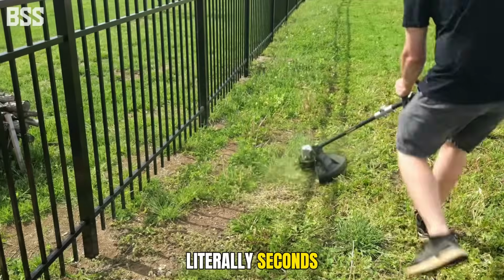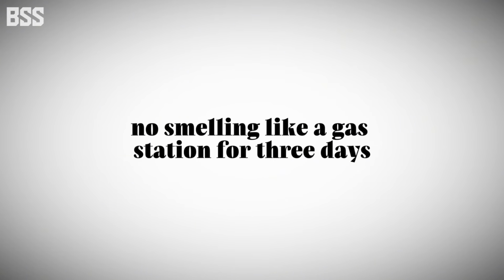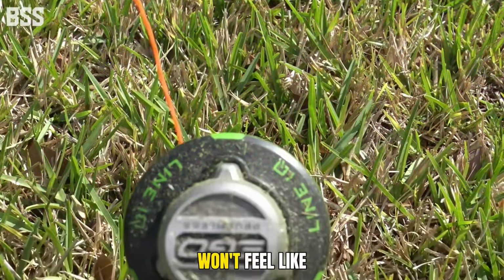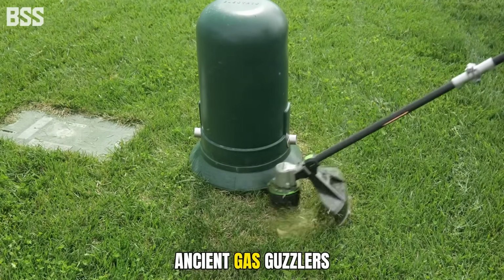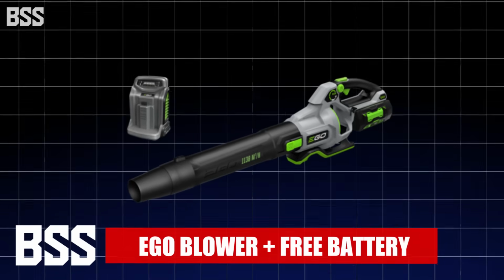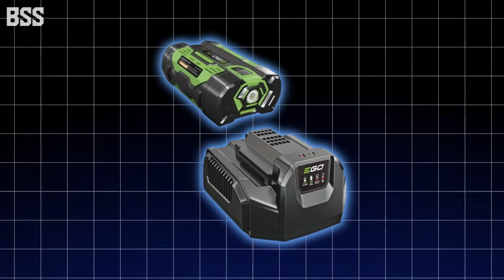And man, the feeling when you pull the trigger on an Ego, it's a whole different ballgame. No deafening engine roar, no smelling like a gas station for 3 days, just pure raw power and zero vibration. Your hands won't feel like they've been holding a jackhammer after 30 minutes of work. This is a highly impressive upgrade over those clunky ancient gas guzzlers. The next must-see deal is the Ego Leaf Blower. Normally, a kit comes with 1 battery and a charger, but for Springfest, they're tossing in a bonus battery completely free of charge.